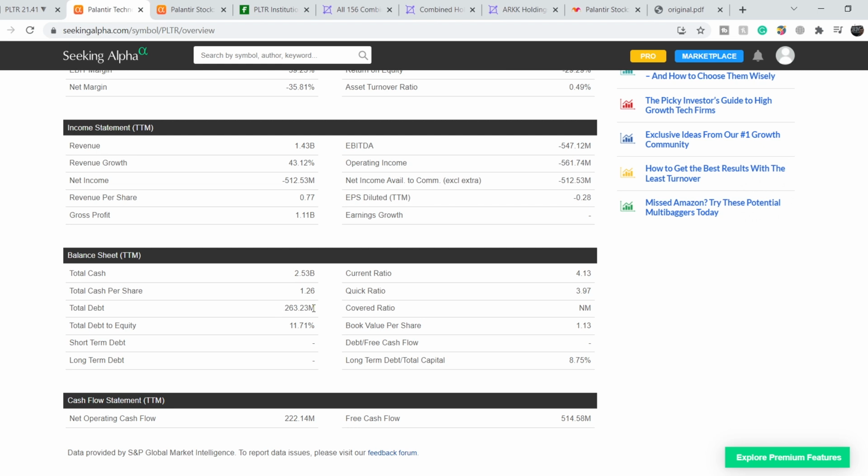$263.23 million. And from the financial standpoint, this company is quite stable. They have enough money to operate. They have very good revenue growth. That's why you can rely on this company as your potential long-term investment. So, let me show you this article.